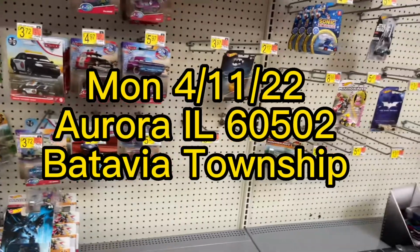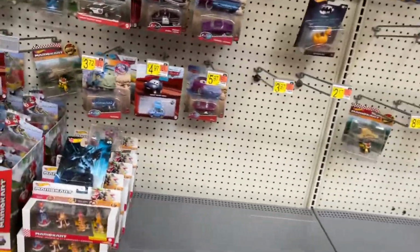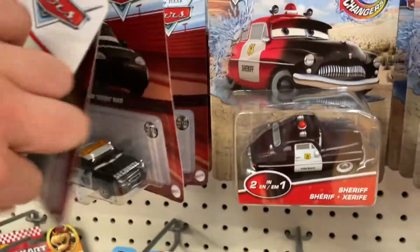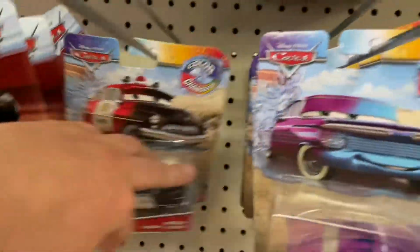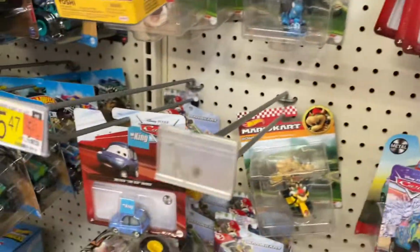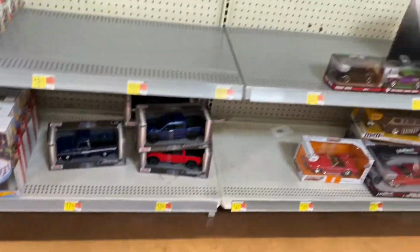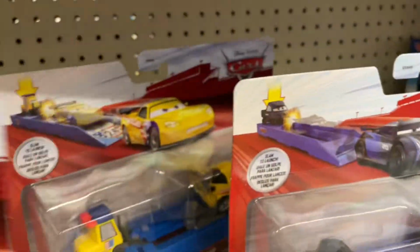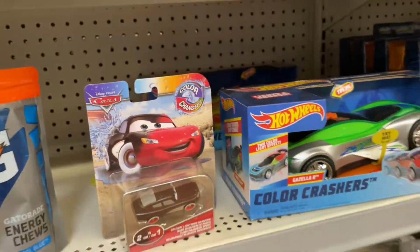Today is April 11th. We're at a Walmart in Aurora. Let's take a look. Oh, there's a Color Changers Fillmore. No, I mean a Piston Cup Fillmore. No 5-packs. Only tri-launchers. One Color Changer Cruiser McQueen.